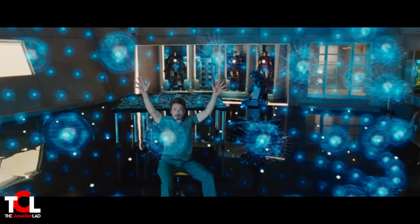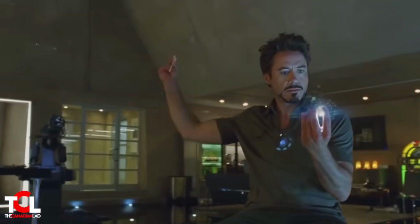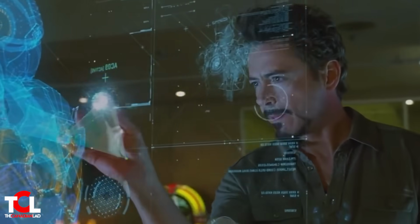Number 7. The scene where Tony Stark rediscovers a new element was cut short from the original version of the movie. In a deleted scene, Tony asked Jarvis to find him everything from Project Pegasus, Exodus, and Goliath.